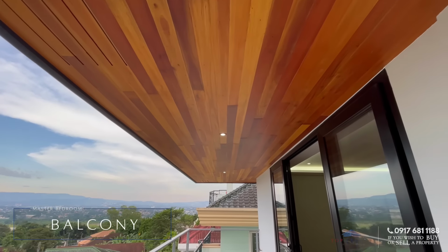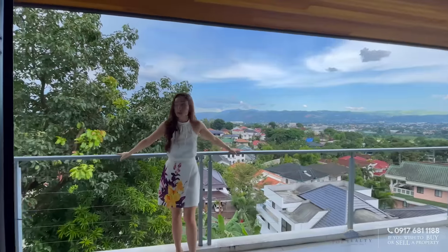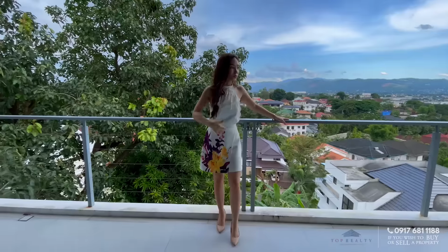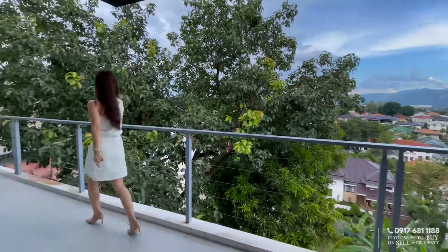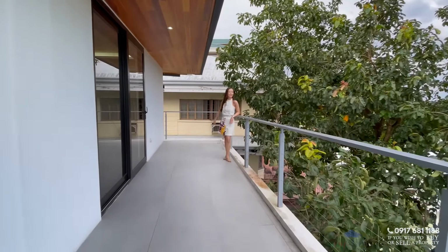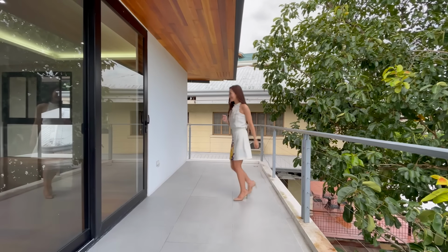So you have your wooden eaves here for your ceilings. And of course, balcony number 2 can also be accessed through the family area, the one that you've seen earlier. So this is huge, very spacious, just like the first balcony, all the way here to the end. Cool, right? Nice. So I guess that's it for this floor. Now let's head on the basement.